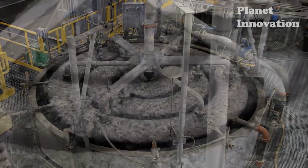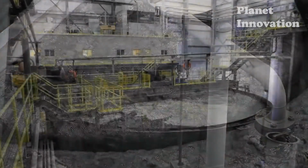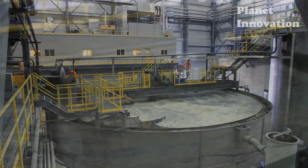Copper. This concentrate is passed through a thickener to remove as much water as possible. Then during filtration, some of the remaining moisture is removed so that it ends up containing an average of only 10% moisture.